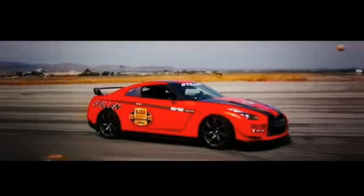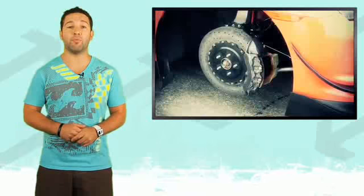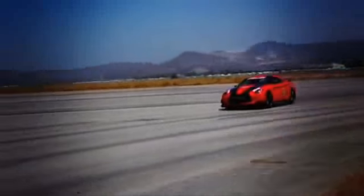To adhere to Targa rules, the car has a full roll cage with racing bucket seats, as well as a series of suspension modifications from Ebach and carbon ceramic brakes from AP Racing. Here's a short video of the car undergoing a series of shakedown tests to prepare for the rally around the Canadian province. Let's have a look.